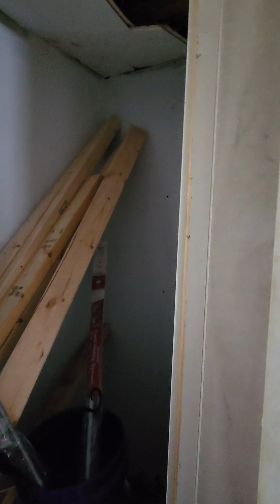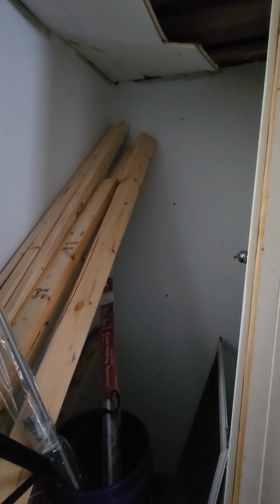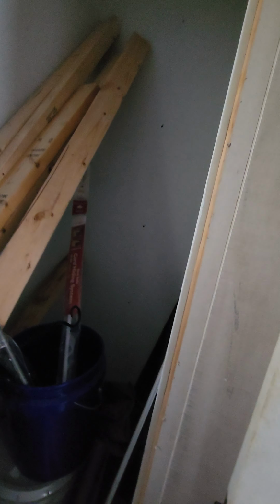There's a little linen closet over there. That would have been your sink, toilet. I'm guessing that was a shower. Again, yeah, right there's your control. So that would need done. The master bath would need totally renovated.